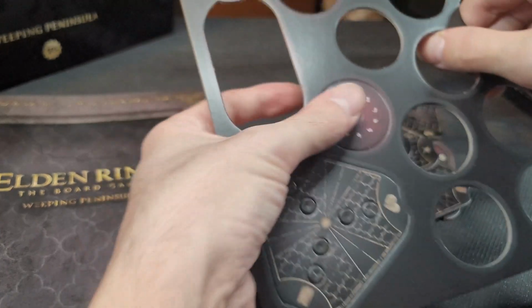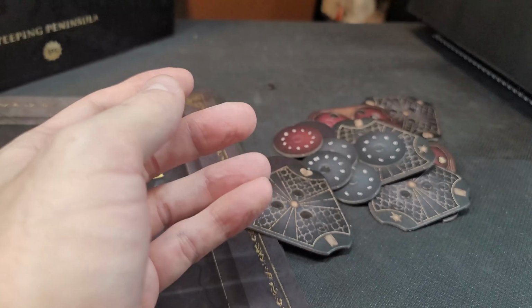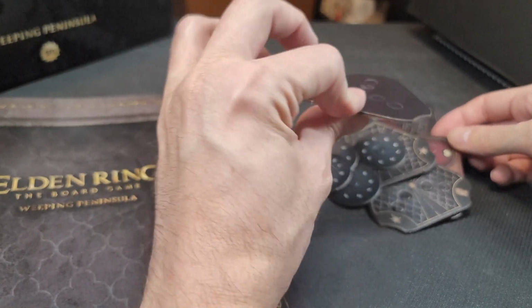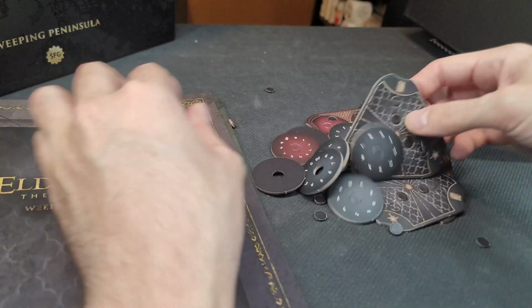They are known for their crushing difficulty, but also for their very rewarding feeling of accomplishment once you have busted through those barriers of difficulty. I think that there will be moments in the Elden Ring board game that are like that.